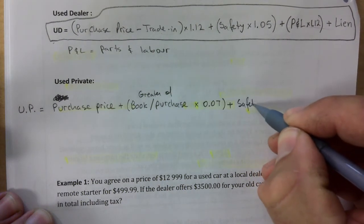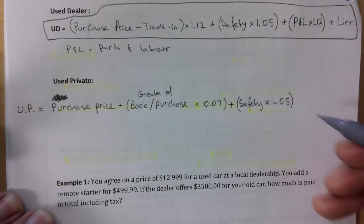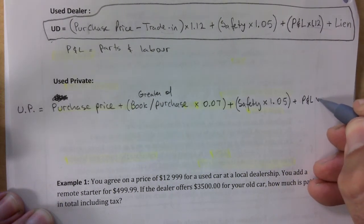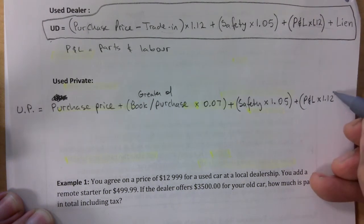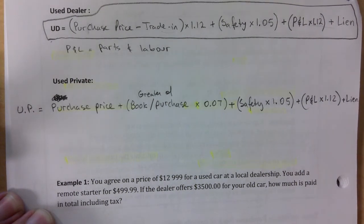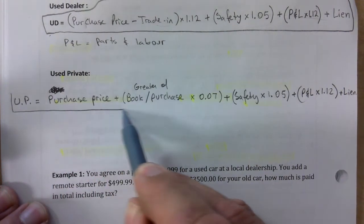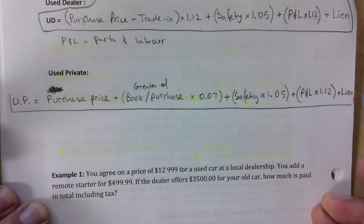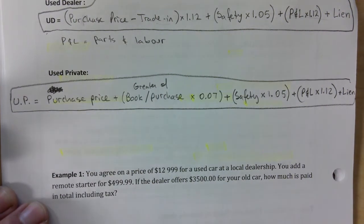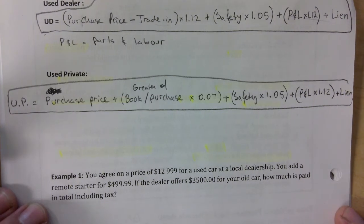Okay, plus the rest is the same. Safety times 1.05. I'll put that in brackets. Plus parts and labor times 1.12 plus the lien. Okay, so there are the two formulas for buying a used vehicle in Manitoba.